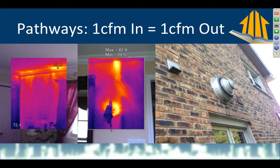Any place where you've got a light switch or a fixture in a wall on the top floor, the conduit that is serving that, the electricity, is going up and out into the attic. And there's a hole around that wire, and that is what you are looking at in the middle picture.